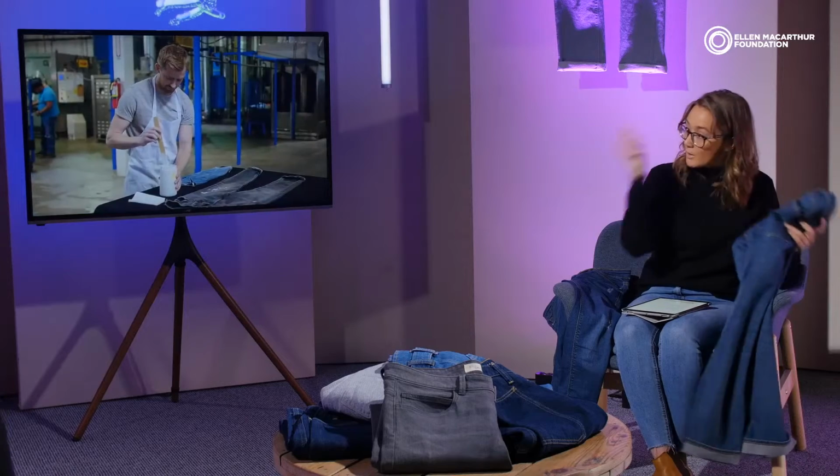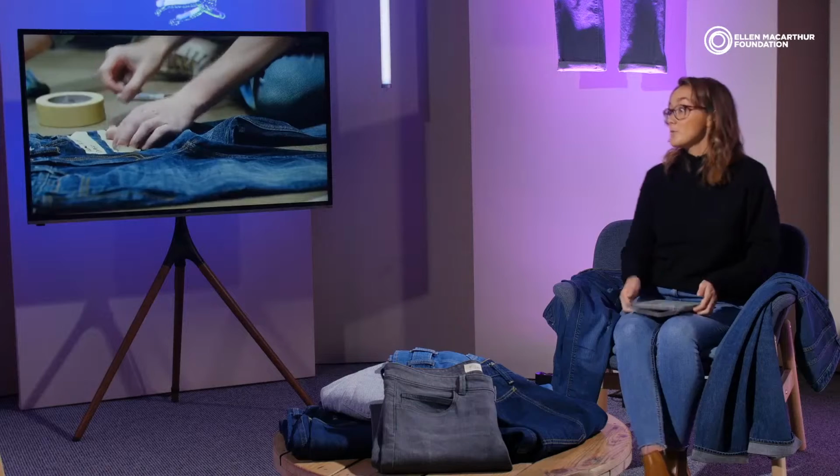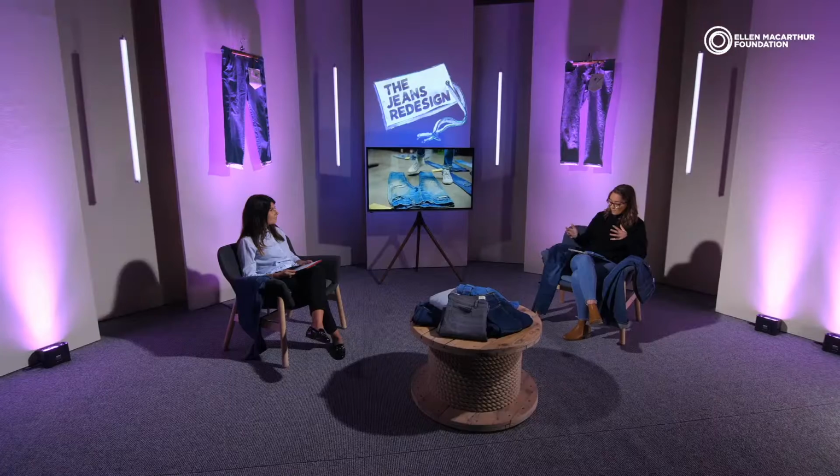So in a minute, we're going to go into some clips and hear from some of the brands and the mills and the manufacturers and all those participants that have been involved. But I guess from your perspective, what's been the impact of the Jeans Redesign on those within the industry? Actually, let's go into the clips now. The first one is from Michelle at Gap. We just mentioned Gap there. She is speaking with Laura, who works as project lead for our team, about the collaboration opportunities that the Jeans Redesign has provided.